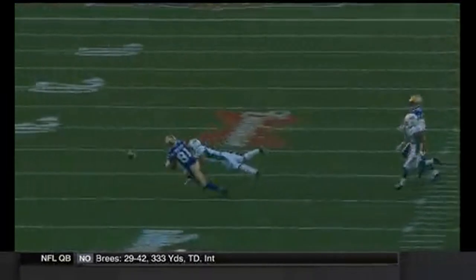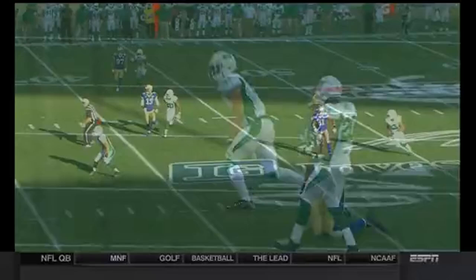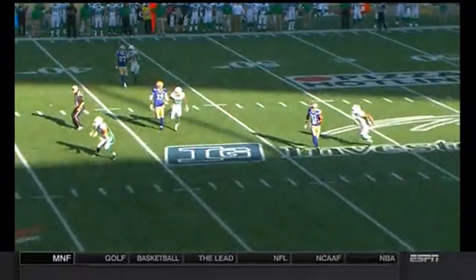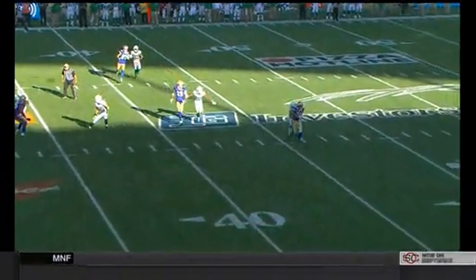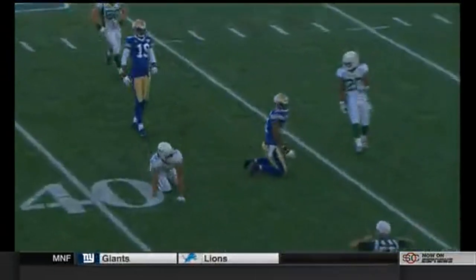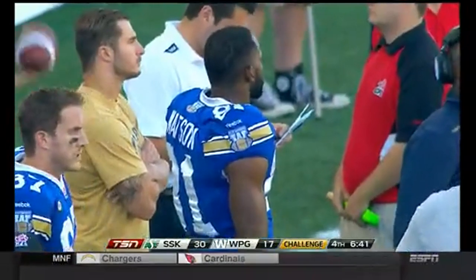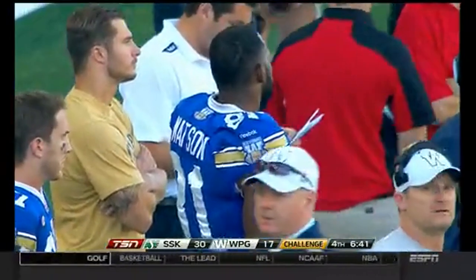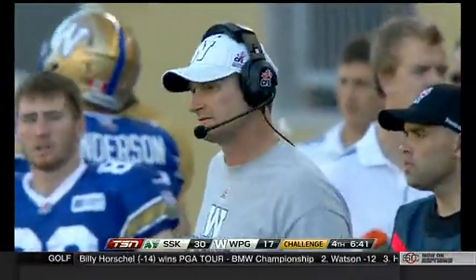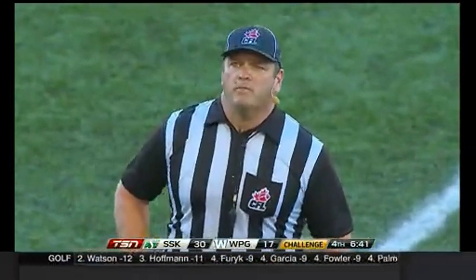A little hand around the waist. And was it enough to draw the flag? Well, we had one almost identical to this on Friday, which wasn't overturned. Which is the hand on the hip as opposed to the turning of the receiver. Exactly. And to date, there's been 28 challenges of defensive pass interference, resulting in 6 of those being overturned. After review, the ruling on the field is confirmed. There is no defensive pass interference. Third down.